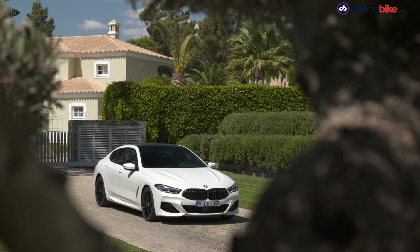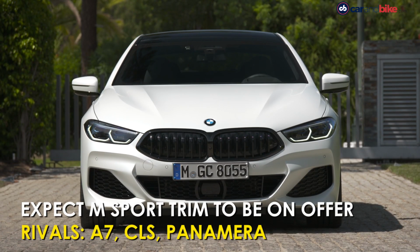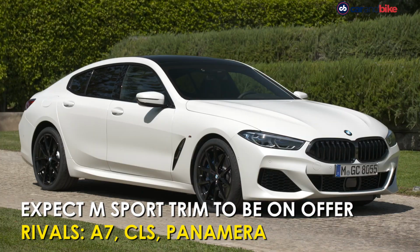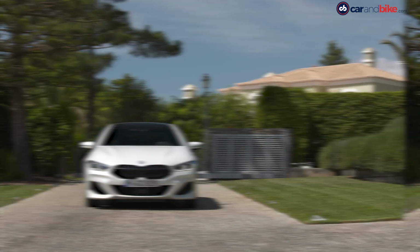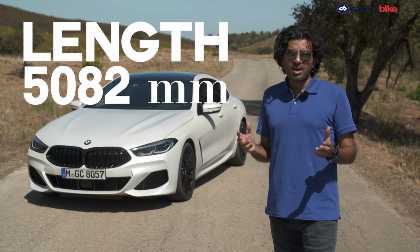The new 8 Series GRAN Coupé certainly looks like it belongs to the luxury set, and that it must, given that it will take on everything from an Audi A7 and Mercedes-Benz CLS to even a Porsche Panamera. Of course, the GRAN Coupé is bigger in all ways over the Coupé and Convertible. So it is the GRAN Coupé, which means of course it's got to be bigger than the Coupé. And how much bigger, you ask?